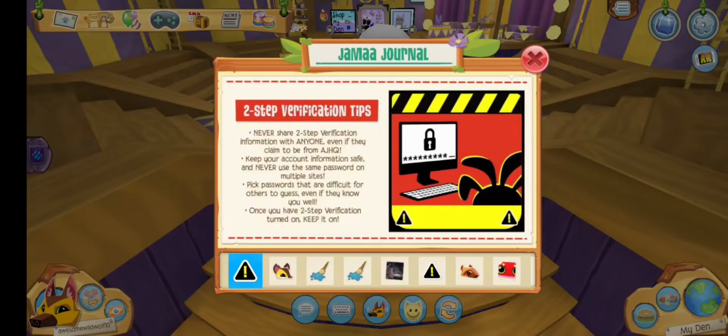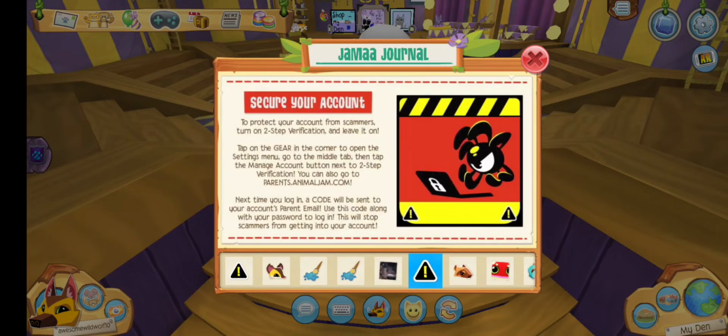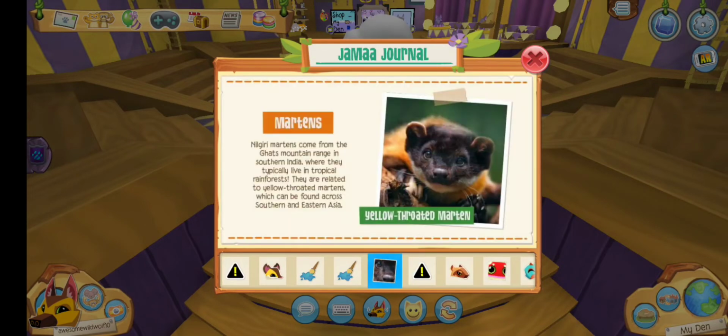So this is just two-step verification, which is really good to make sure you don't get hacked. So I definitely recommend getting two-step verification. They also said this on the last update too. Okay. And these things look adorable.